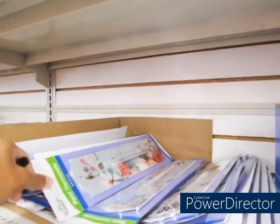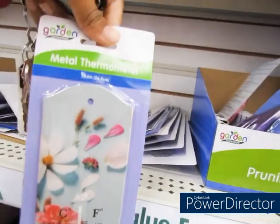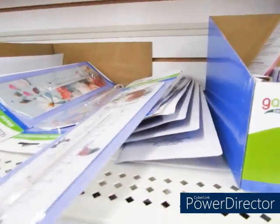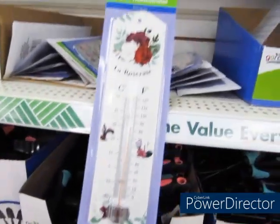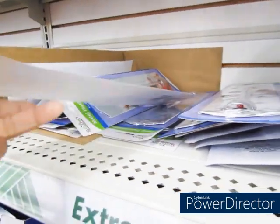Oh, this is pretty. Little thermometers. Ain't that pretty, y'all? Look at that. They got all different ones. Oh, that's pretty. So pretty.